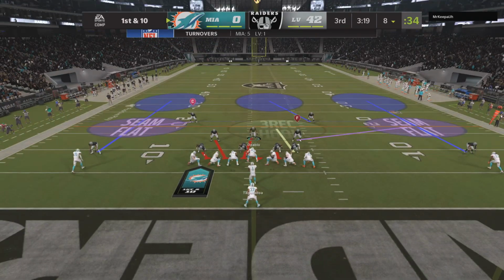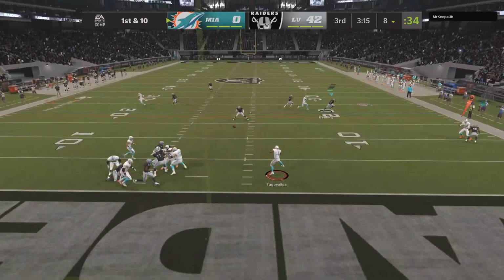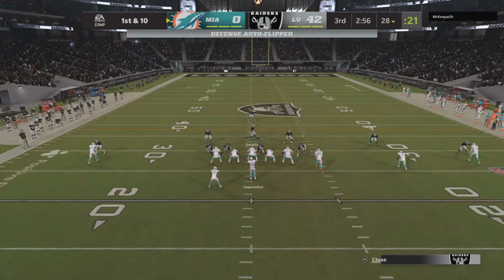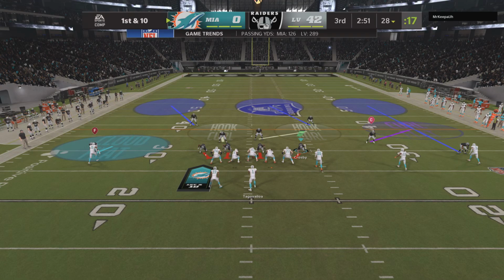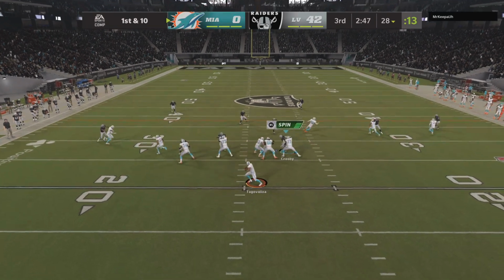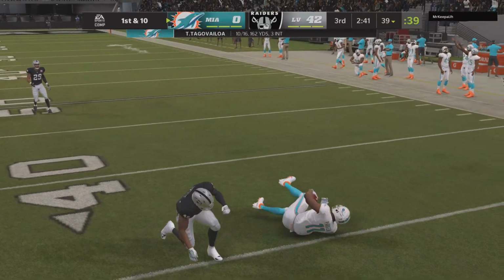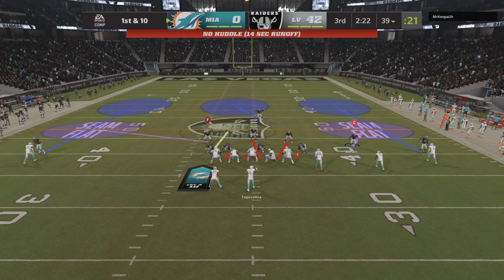The Dolphins at the line ready for their next drive. Flushed out right. This will be caught. It's Waddle. And he'll take this across the 25 before going out of bounds. Tua now on first down. Flush to his right. Open receiver here, complete. It's Parker. And he gets this one just shy of the 40. They'll mark him down at the 39.